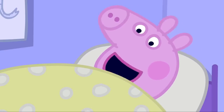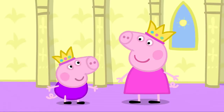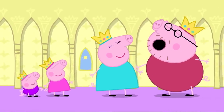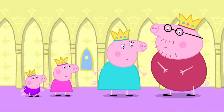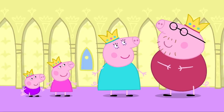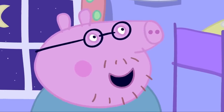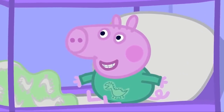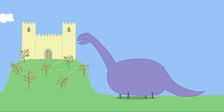Who else was living at the castle? Well, the others in the castle were the Small Prince, Queen Mummy, and King Daddy. That's right. They were all living there as well. Did King Daddy have a big tummy? Of course not. He was very handsome. Like me. Anyway, there was also a dragon. A dinosaur? Oh, yes. It wasn't a dragon. It was a dinosaur. Living outside was a huge, fierce dinosaur.